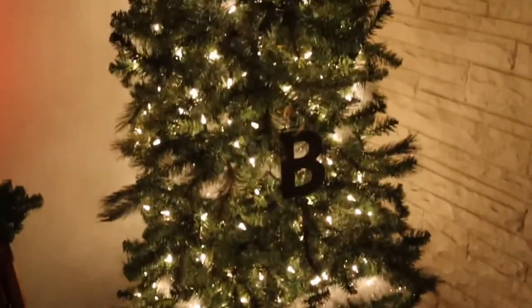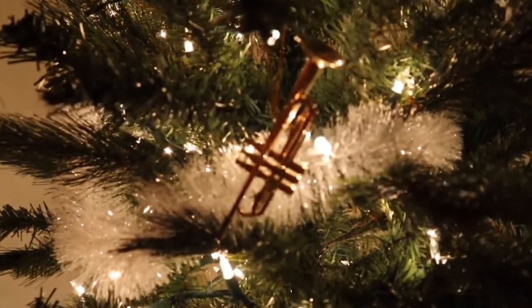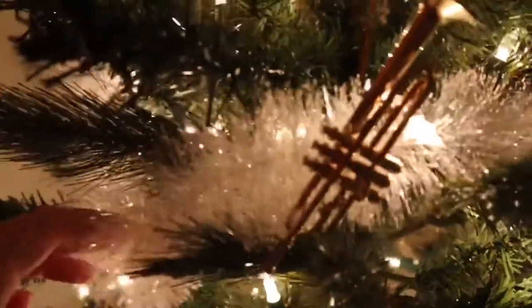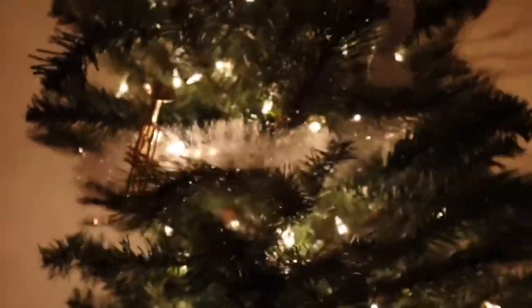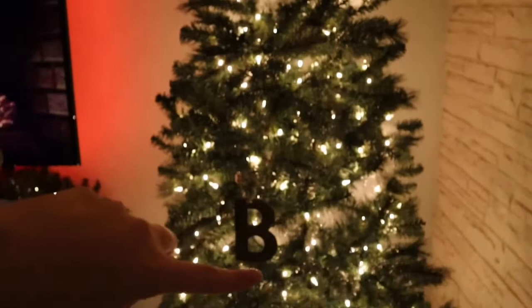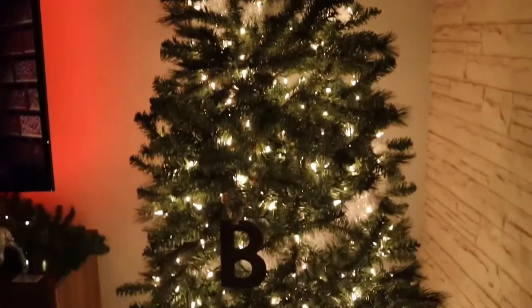So far, this is what our tree is kind of looking like. I added this garland and it kind of has like these little white specks, so it kind of looks like snow, but we didn't have exactly enough of it. Sorry guys, I'm still learning how to use my camera. I'm still kind of deciding whether the amount of it is okay. I kind of like it, to be honest. I don't think it needs too much.